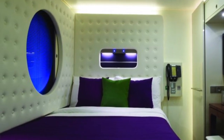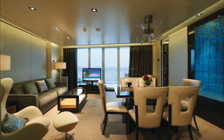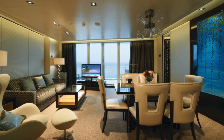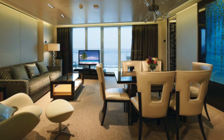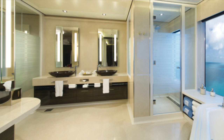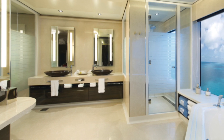Now, we've got to show you the largest suite on Norwegian Breakaway, the Haven Deluxe Owner Suite with large balcony, weighing in at 932 square feet, including a 204 square foot wraparound balcony and room for four very lucky guests. That Haven Suite is bigger than some apartments. It has a combined living room and dining room with a beautiful wraparound balcony. Plus you have a bathroom with a tub with a window right next to it so you can look out onto the ocean.